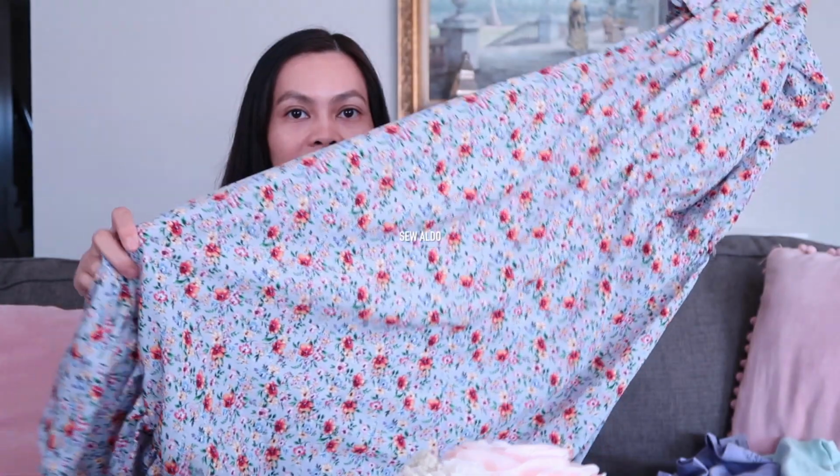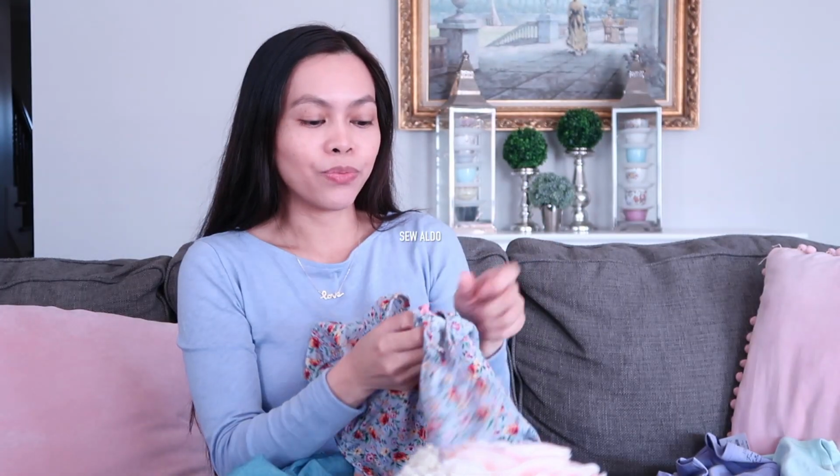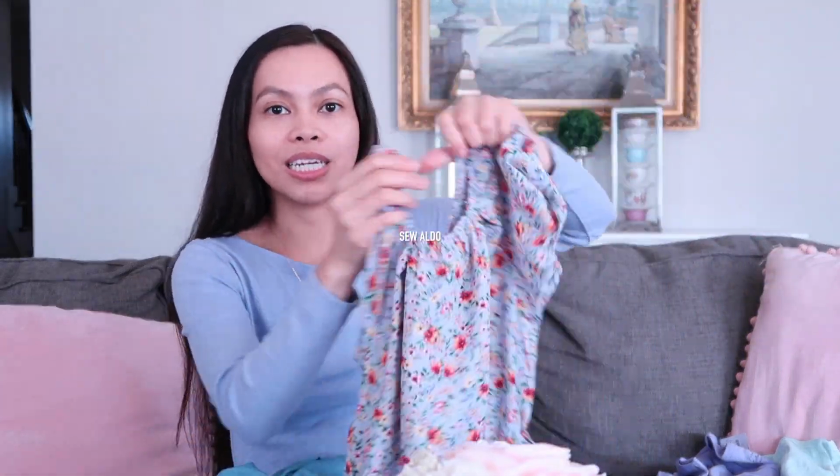Anyway, this is what I got. I really like it. This was size 14 in the children's section and it fits me really well. Yeah, it's kind of embarrassing. But because it is in the children's section, it's a lot cheaper. It was only $6.99. Next one from Burlington.